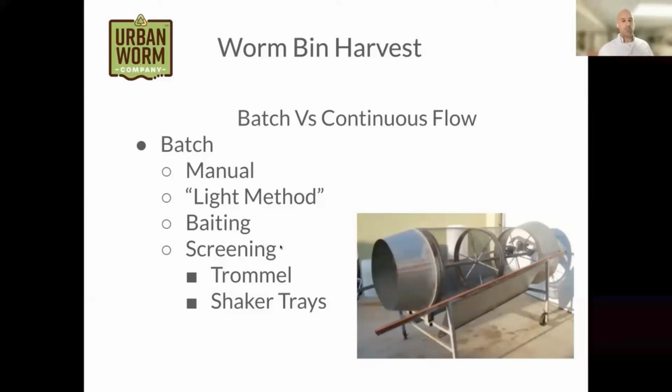The other way is you can use a screen. There are different trays that you can buy. This thing you see here on the right is way beyond what most people would want or need, but it is a trommel, which is a cylinder that just spins and takes the fine stuff.